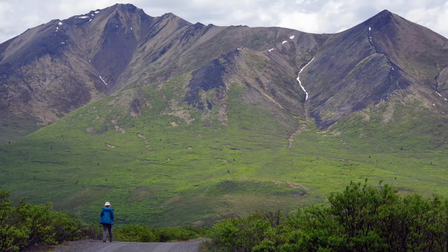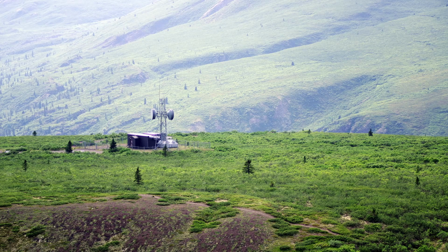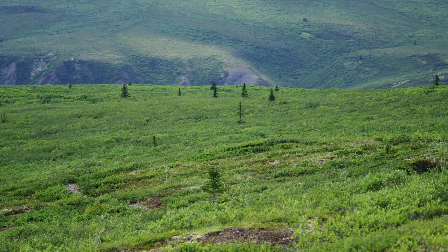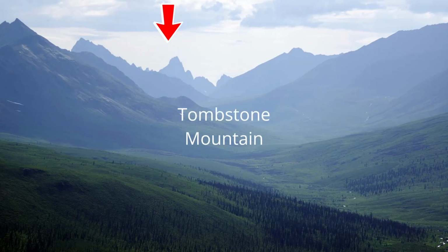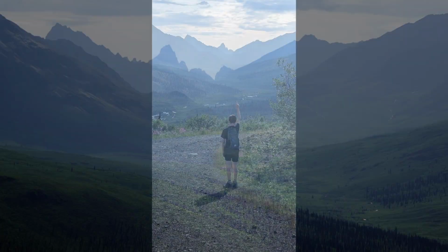The first part of the trail is an easy walk along a gravel road that accesses a communication tower. The trail then continues through a subalpine shrub meadow. Tombstone Mountain is easily seen from here, although weather can be fickle at times.